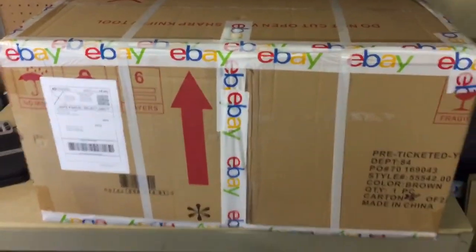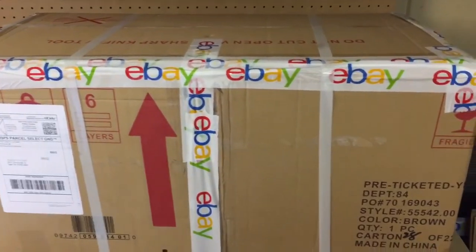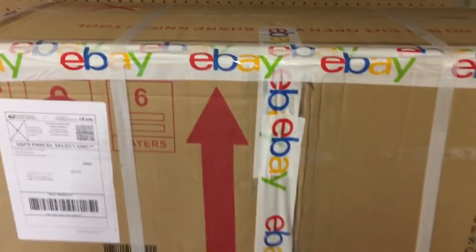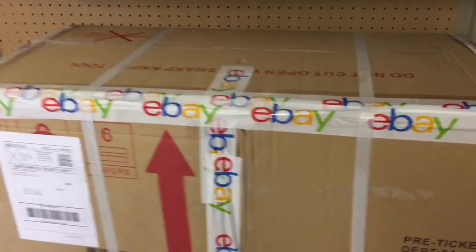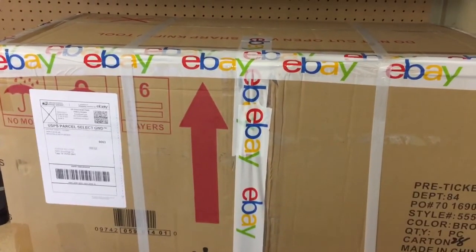Now, I don't use eBay tape exclusively. I've got a lot of very strong clear tape holding the box together. Then I always use this strapping tape to go around the whole thing, and it gives it a lot more security. But this sold for $100, so it was worth the effort. I paid $10 at a garage sale.